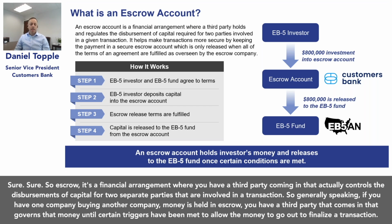Sure. Escrow is a financial arrangement where a third party comes in and controls the disbursements of capital for two separate parties involved in a transaction. Generally speaking, if you have one company buying another company, money is held in escrow. You have a third party that governs that money until certain triggers have been met to allow the money to go out to finalize the transaction.